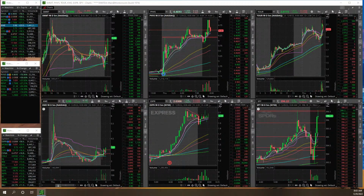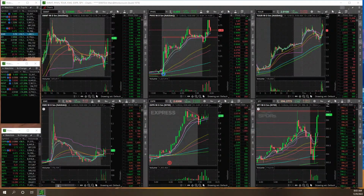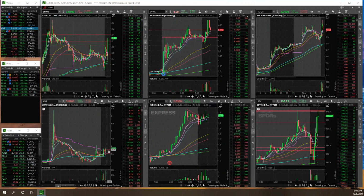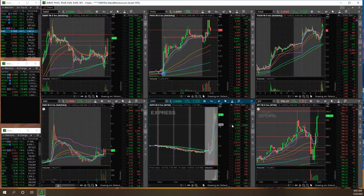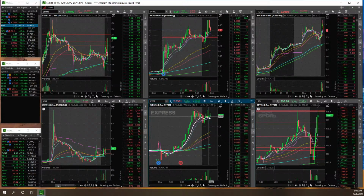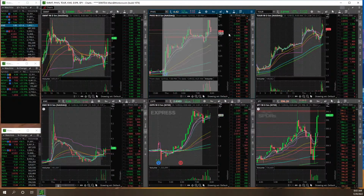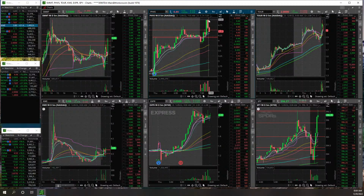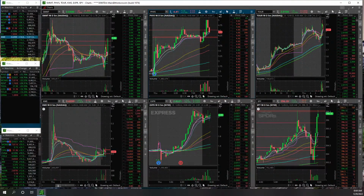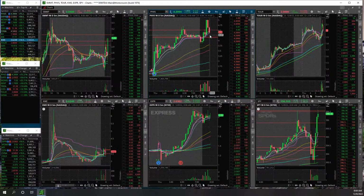Alright guys, so just a heads up, we do have a halt on SMMT, which should open pretty soon. KWE is also trying to pop here. EXPR still pretty much sideways above 2. And hopefully some of you caught this PHVS breakout. We got a solid move to 5 earlier. But pretty heavy at the moment, pulling right back to that support.